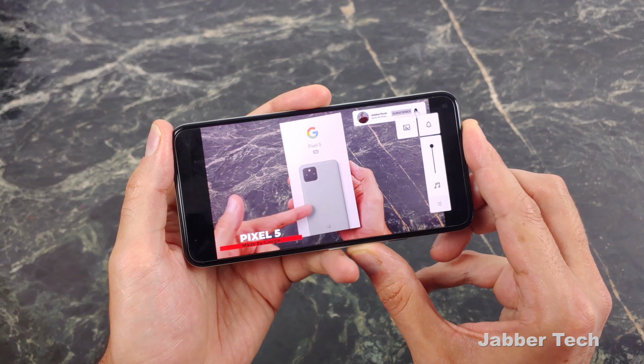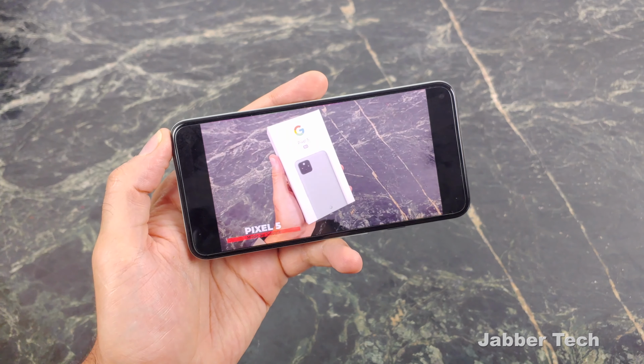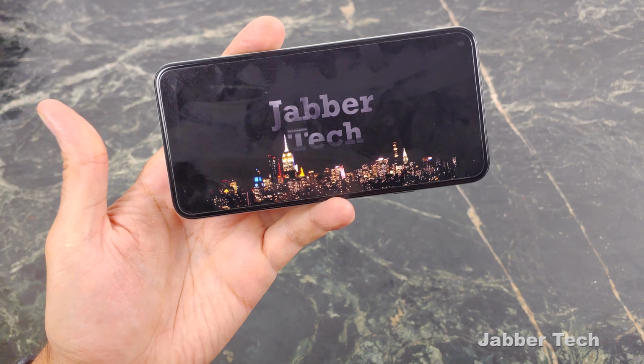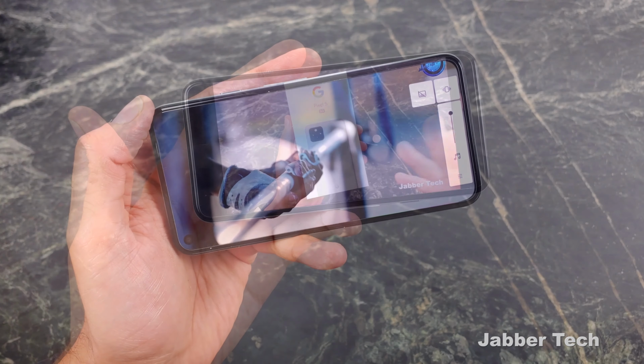Brand new Google Pixel 5 in this awesome sage color. So let's get right into it, unbox it, and see what it's all about. In this video, we're going to unbox the Google Pixel 5. We're just going to take a look at the overall hardware.